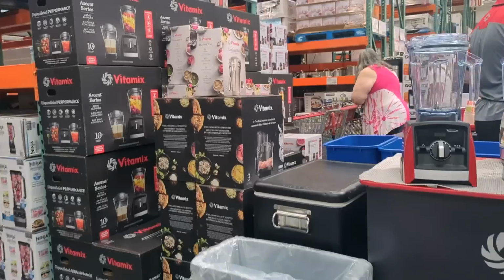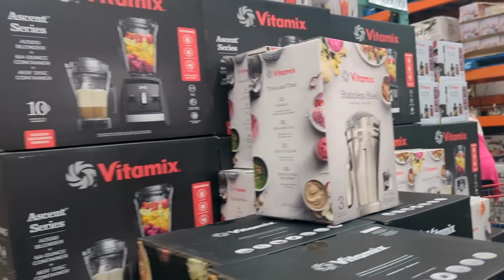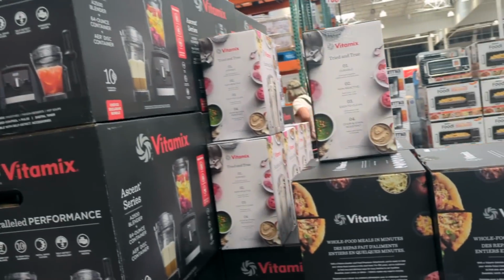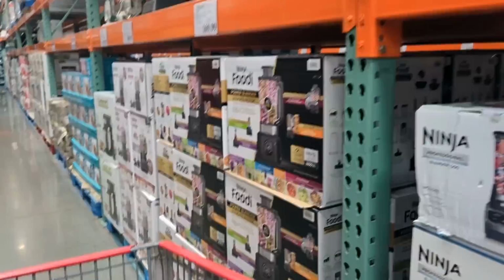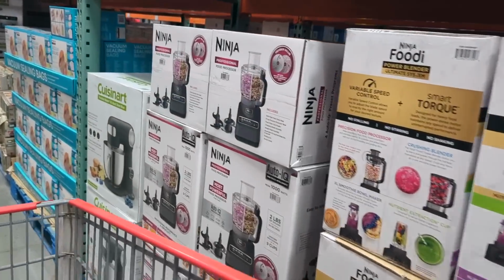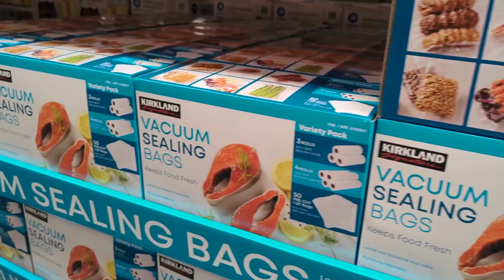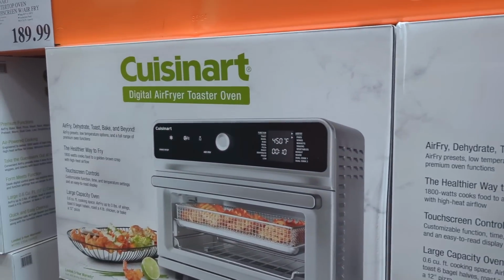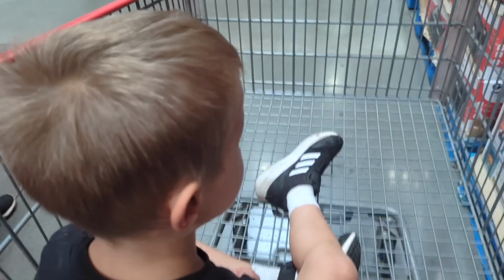And they have the stainless steel Vitamix container. I love that. All right. Ninja Foodie Blender. Cuisinart. Oh, there's some vacuum sealing bags. There's a Cuisinart digital air fryer toaster oven. That looks nice. $189.99.